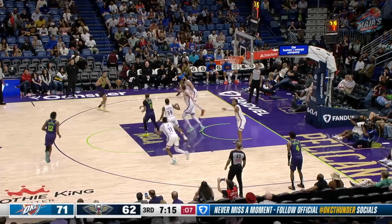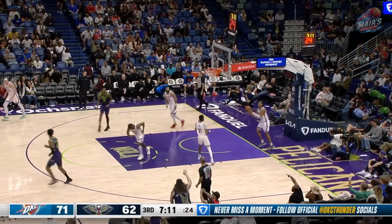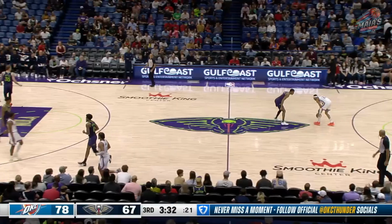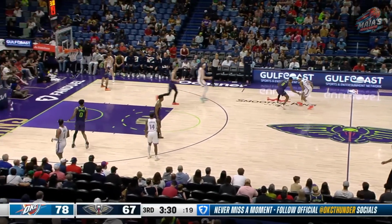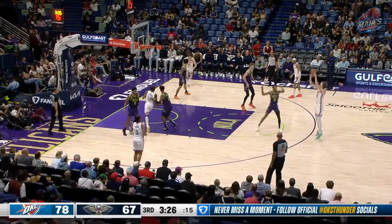Thunder having a hard time scoring here in the third. Robinson-Earl, feet behind the three-point line, and that's good. That's coming in game number 82. Thunder got the 1 seed all locked up.